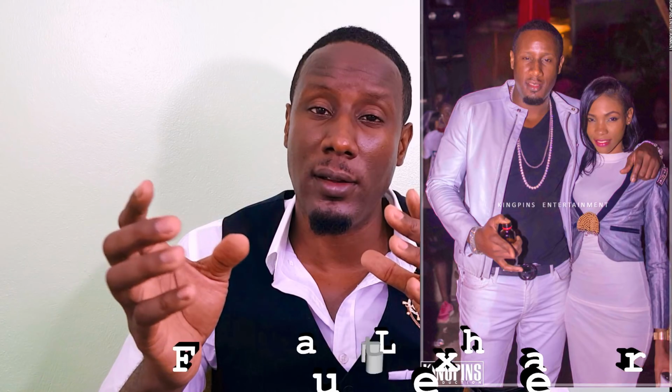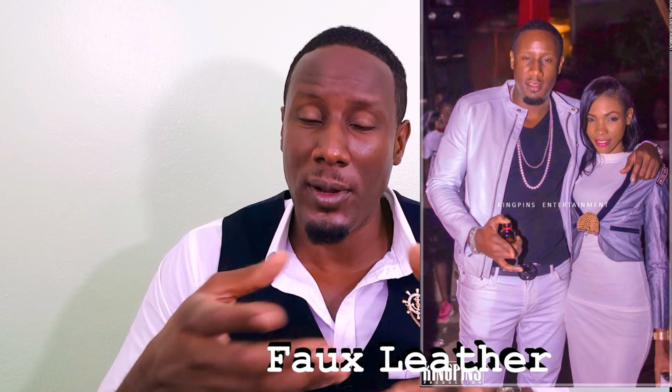If you can't afford that, you can always go for the faux leather. Faux is just a fancy word for imitation or fake. So in this case, it would be fake leather. But trust me, they look just as good as the real thing. The only downside is they don't last nearly as long as the real thing. So they're cheaper. You can get these for like under $100 US.